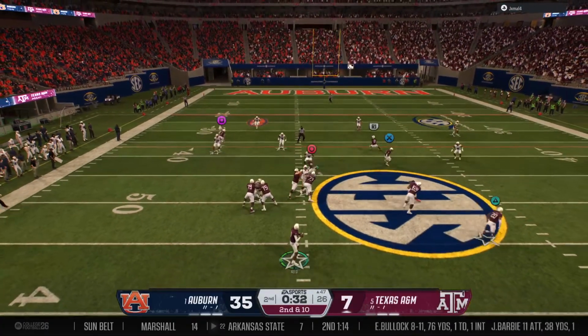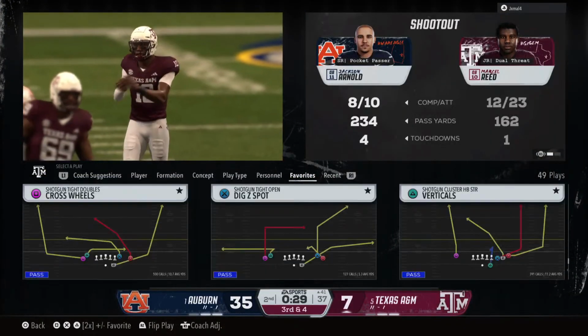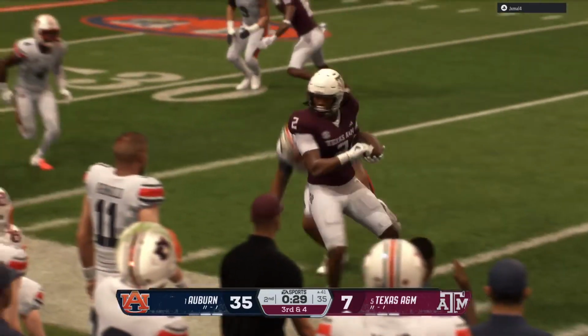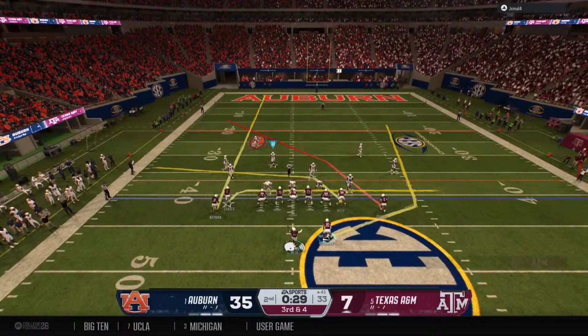Here's the snap, and he's looking to throw. Comes up with the catch, and he'll run out of bounds and picking up a few yards on the play. Just a good job here by the quarterback. Got the ball out to his receiver. His guy eats up some yards. They stay ahead of the sticks. That completion sets up a third down play.